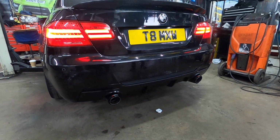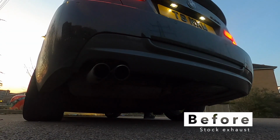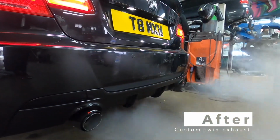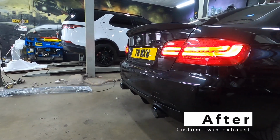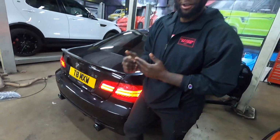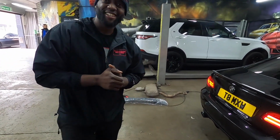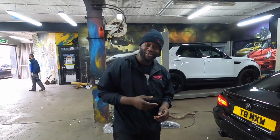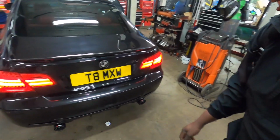So much better. Exactly what I wanted, man. That's exactly what I wanted. What do you think? It actually sounds hard now, I don't think it needs anything else. I'm happy with that. I'm happy with the look. I'm happy with the sound. I'm happy with everything. Salvage Nation. Guys, tell me what you think. Hello, it sounds so sick. That actually sounds so sick.